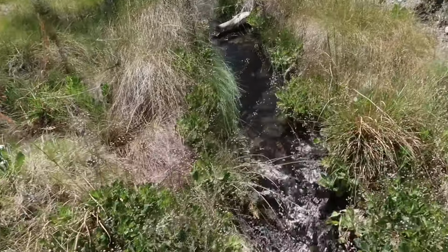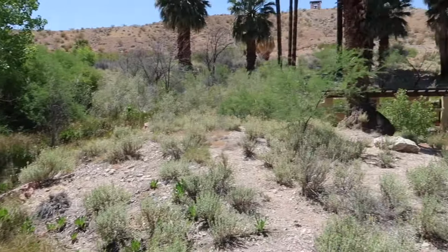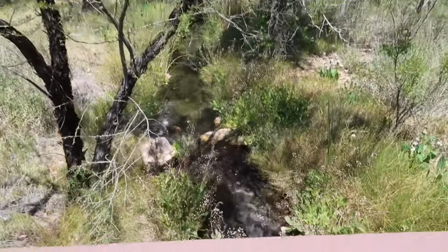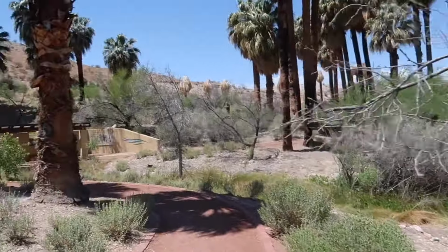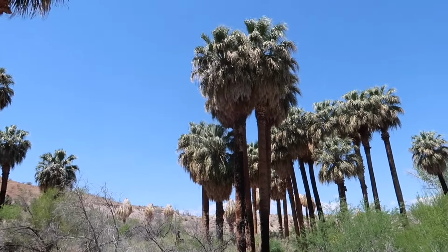Makes you feel a lot cooler when you hear that sound out here in the middle of the desert. Look, there's a little waterfall over there too. Really peaceful here. The wind blowing through the palm trees. Those are huge.